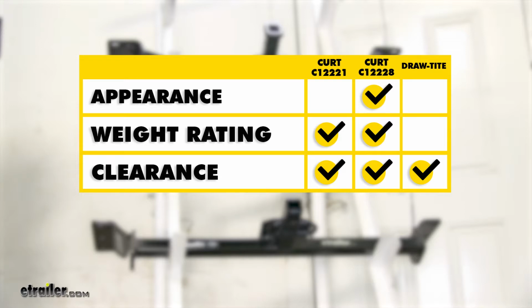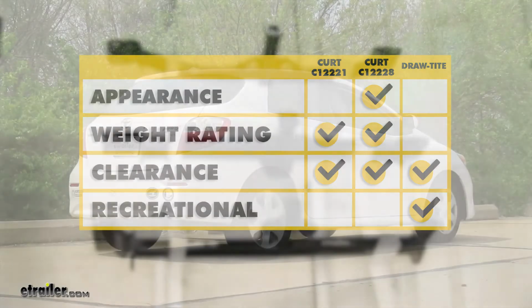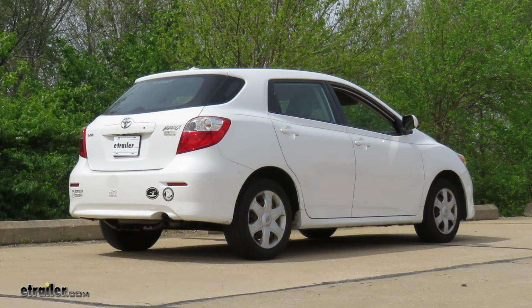Now, as far as recreational use goes, even though the Draw-Tite hitch has the least amount of tongue weight rating for using with a bike rack or a cargo carrier, I would say it's the winner here because you don't have to use the stabilization strap when you're using a bike rack or a cargo carrier on it. And that completes our look at the best hitch options for the Toyota Matrix.